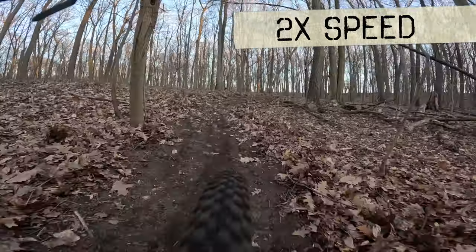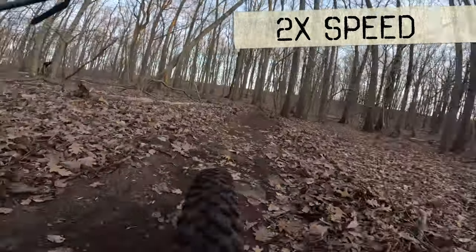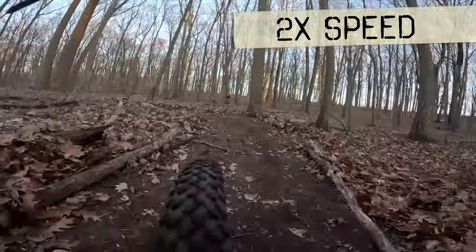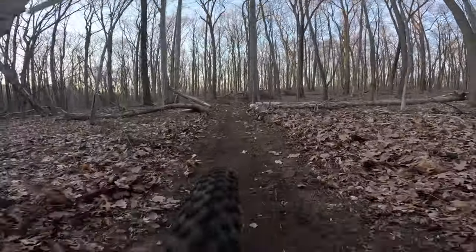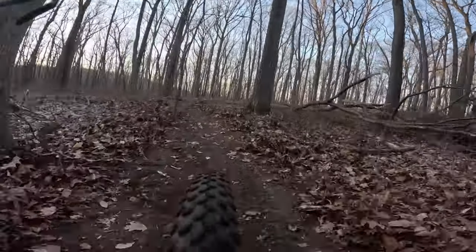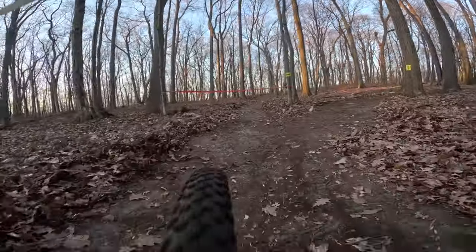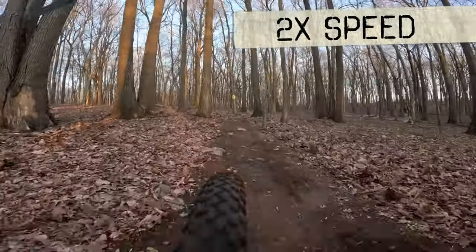Once you get up here, you do switch back to the left. We'll get there. So you go to the left here and then you start a slight descent again. Now, this is pretty wide trail. You feel like it's going to open up, then you hang to the right here and you're back to another big climb.